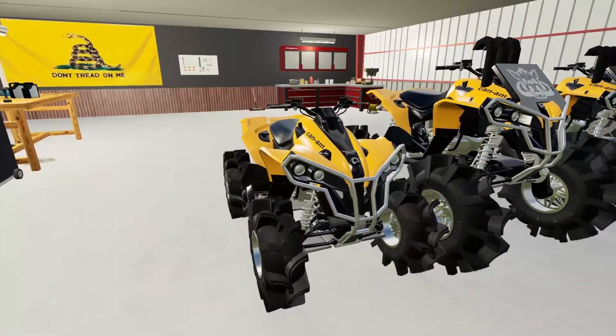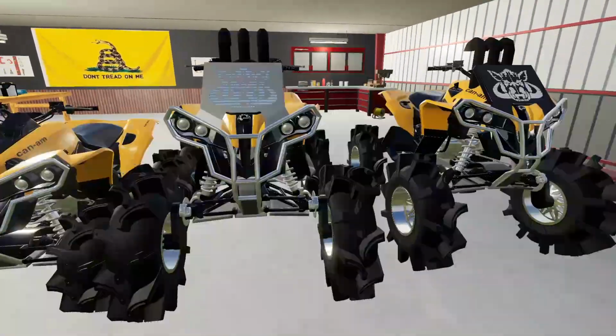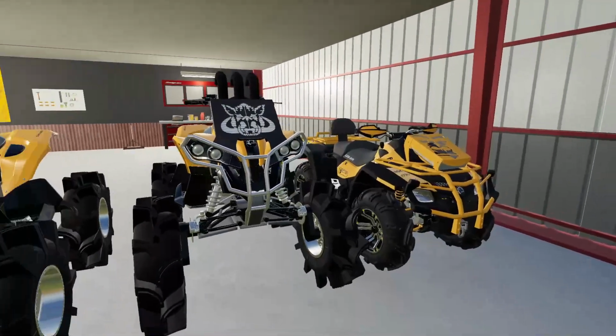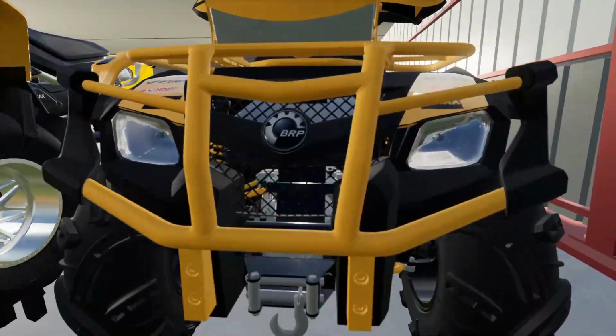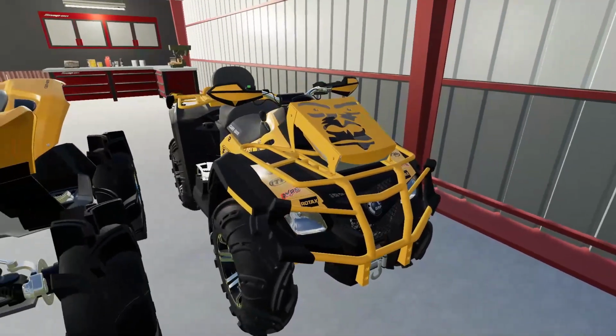I really don't know which one I like better, the one on portals or the one that's just kind of more stock. I don't know. I mean, they both kind of look good. I do like this radiator. You know, I should really start picking a different color in Can-Ams because they all kind of go the same. But yeah, I really like this yellow color. It suits the Can-Ams well. It just looks really good.